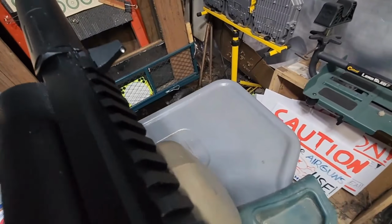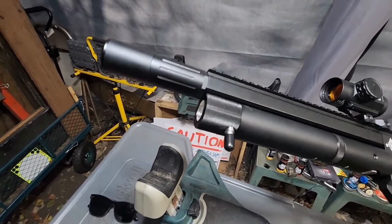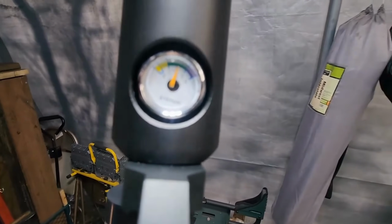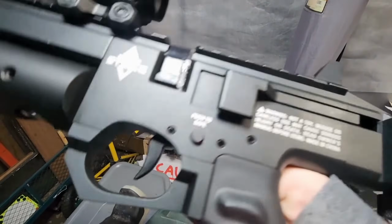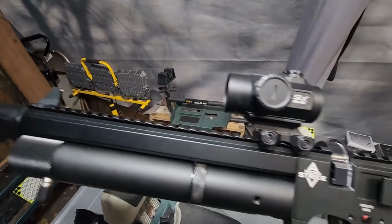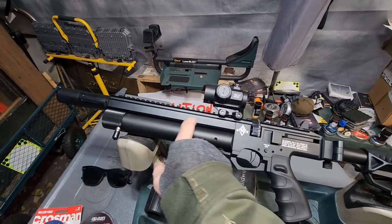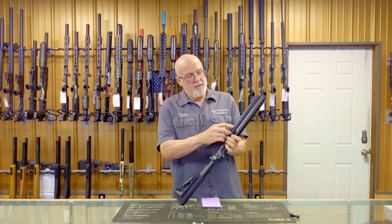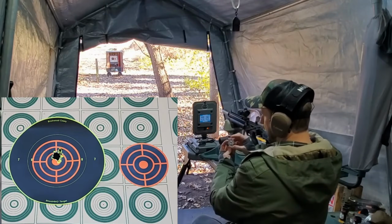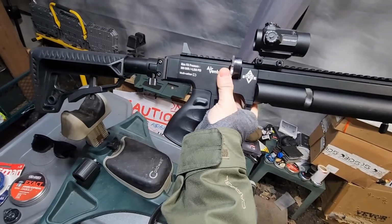This transformation is where many users fail to recalibrate their mindset. The moment you shoulder a platform, your brain treats it differently. You aim differently. You engage targets differently. But some people forget that the power output didn't magically change. It was already there. Convertible platforms demand maturity from the user. They offer incredible flexibility, but flexibility without restraint is where accidents happen. Just because a platform can be configured multiple ways doesn't mean every configuration should be used casually.